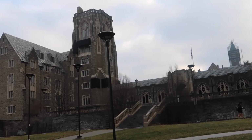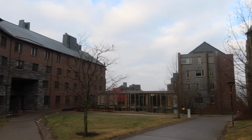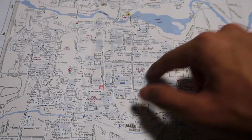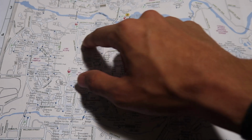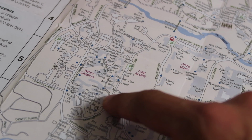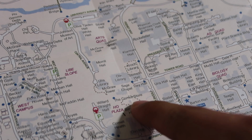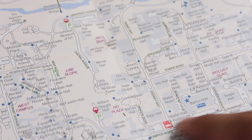Remember I said there are 10 dining halls? 3 are north, 6 of them are here on West Campus. The last one is in Central Campus. You still have Central Campus left. You're at Hans Beth. Hans Beth is perfect. You can go up the stunning Libe Slope through the Cornell store and explore Central Campus.